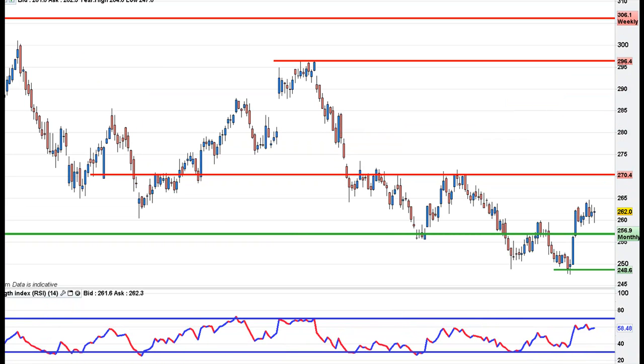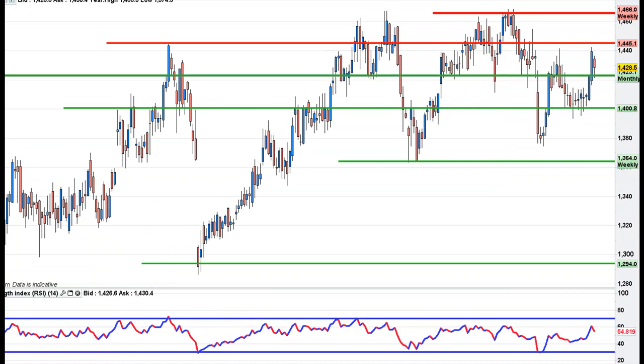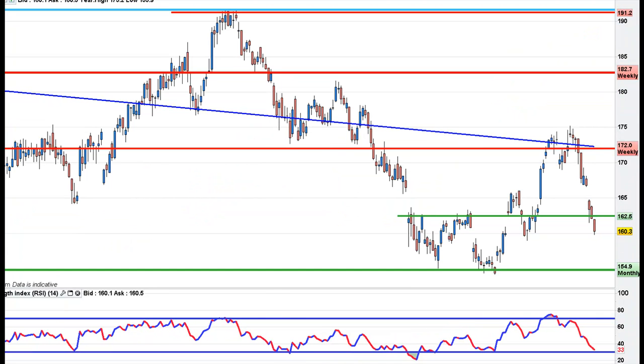Otherwise, not much going on here. Oh, I have to say that, sorry, that's Sainsbury's, we called that one. Scottish and Southern had a good day yesterday, that's pulled back some today. Tesco's is sideways. Vodafone just clinging on to 160, just.